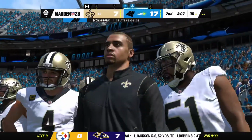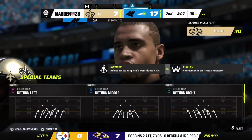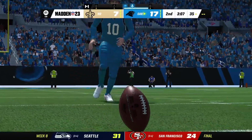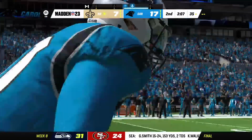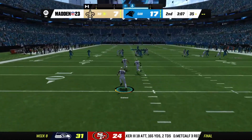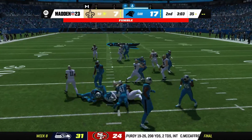Piñeiro's extra point up and good. And his guys will take a 10-point lead. The drive summary that time, 5 plays. And Carolina scores to cap it off. They'll elect to bring it out here from the end zone. Now a hit and a loose football.